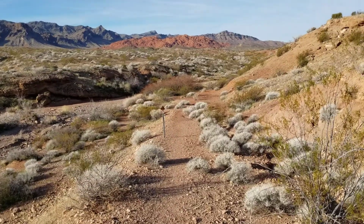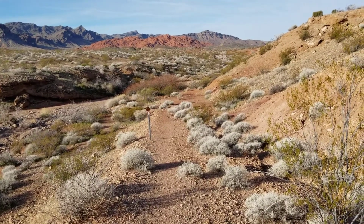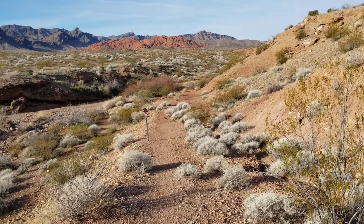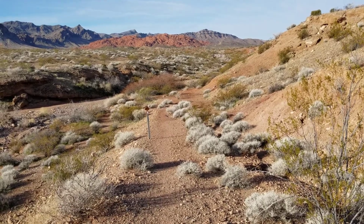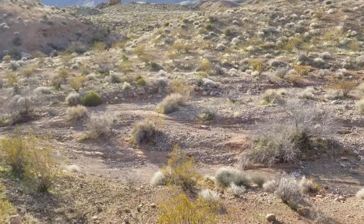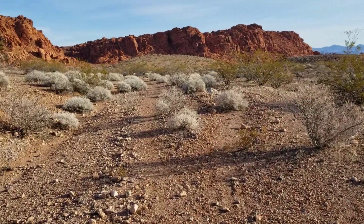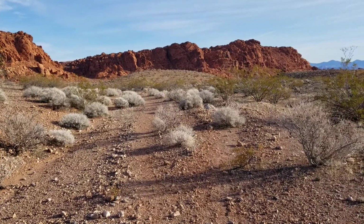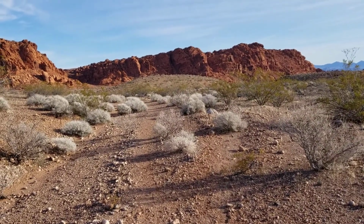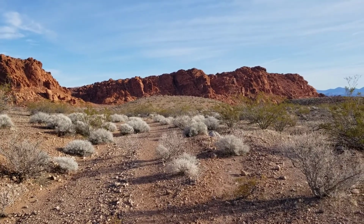Well, warning, you're only in that canyon wash for a couple hundred feet, and then the trail splits off and goes uphill. You could almost miss it and keep merrily going down this canyon wash when the trail actually ascends above the wash and continues on toward the red rocks there.